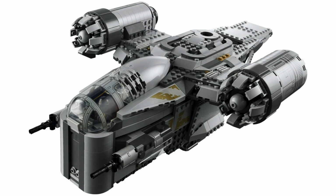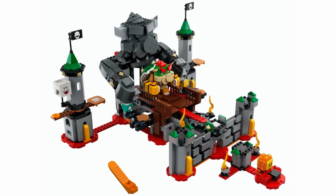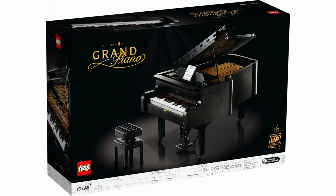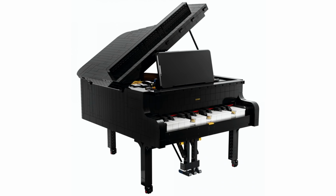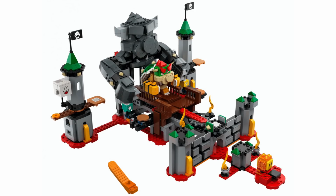For Playset of the Year, we've got the LEGO Super Mario Bowser's Castle Boss Battle expansion set. This set looks amazing, and it definitely has a lot of cool interactive features. And finally, Specialty Toy of the Year went to the LEGO Ideas Grand Piano. And this was actually the last set I built, and let me just say, everyone's sleeping on this set. It's amazing. While LEGO always seems to win some Toy of the Year awards, it's very impressive to win 4, so congratulations.